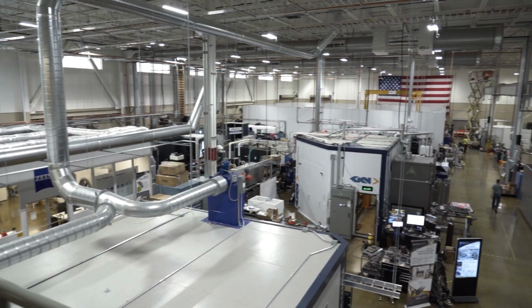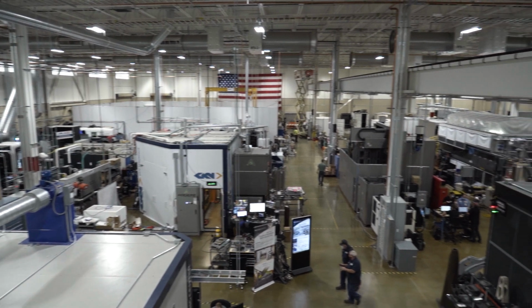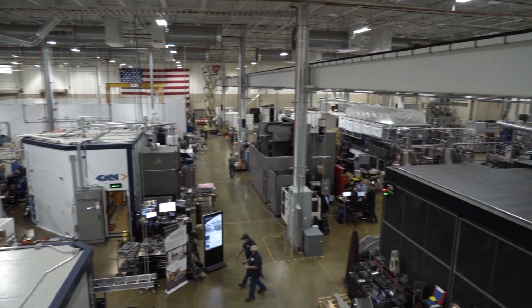I'm Pete Zielinski. The Manufacturing Demonstration Facility at Oak Ridge National Laboratory in Tennessee is playing an important role in additive manufacturing. The facility has had a hand in various additive manufacturing technology developments and applications. I wanted to find out what this group does and how it works.